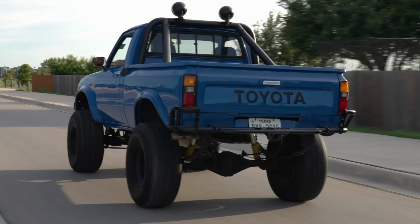It's up to temp, it's driving like a champ. I got a new steering wheel on it, and I am stoked. We did it, boys. We did it.